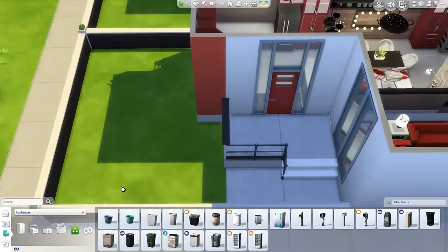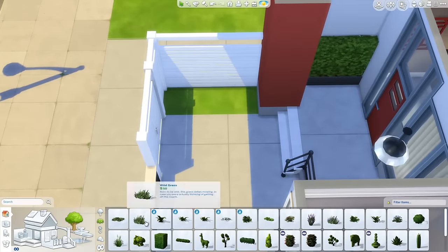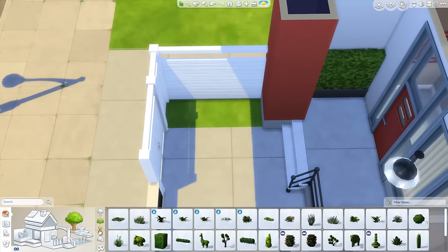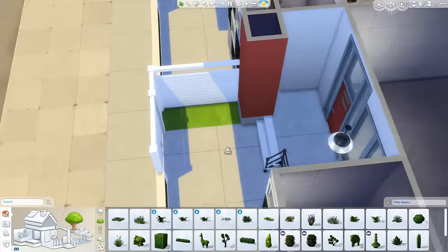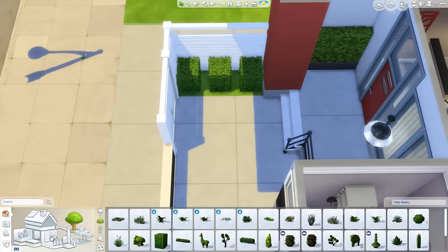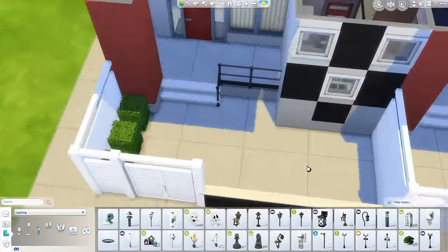And since I used a lot of the hedges, I went ahead and also distributed them all around the house's empty spaces. One thing that's really interesting with this build, number 2, which makes it different from number 1, is that the landscaping on both homes is different.